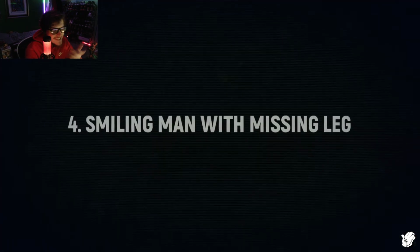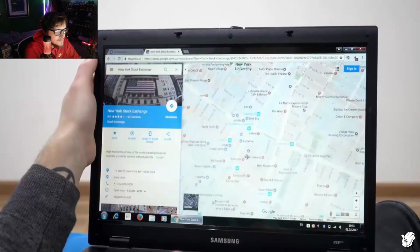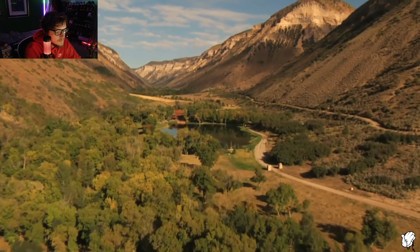Number 4. Smiling man with missing leg. Google Maps takes users all over the world, from the highest mountains to the most luxurious beaches. But one image is so shocking, you can't help but ignore the magnificent landscape and natural wonders that surround it.